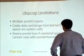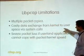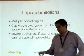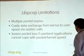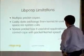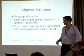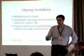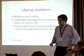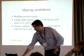The problem with libpcap is, first of all, there are multiple packet copies, okay? And then there is a very costly data exchange from the card to the kernel to the user application, because every packet has to be sent up to the application space. Therefore, there is severe packet loss if the user-land application cannot cope with the kernel, especially if your network is overloaded. The user-land applications don't have enough time, so they cannot handle the packets.